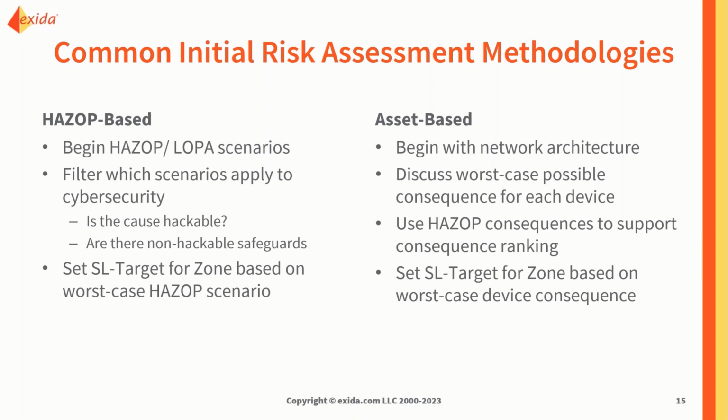And so the first is a HAZOP-based methodology, where you start by really driving from the HAZOP scenarios first, looking at understanding, is the specific cause from the HAZOP hackable? So is it something that could be triggered from a configurable system by some sort of external or internal actor? And it'll also look at that question of, are there non-hackable safeguards to protect against that scenario or not? And ultimately, for those scenarios that we identify could be hackable, the SL target is specified for that zone based on the worst case consequence in the HAZOP that's been filtered.